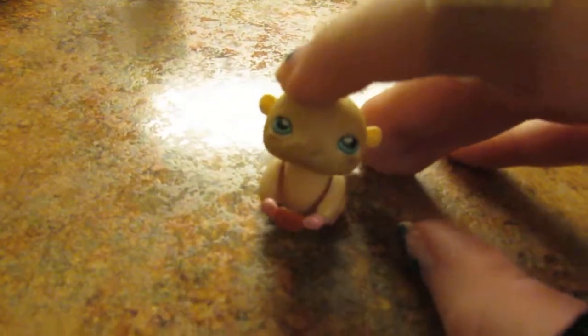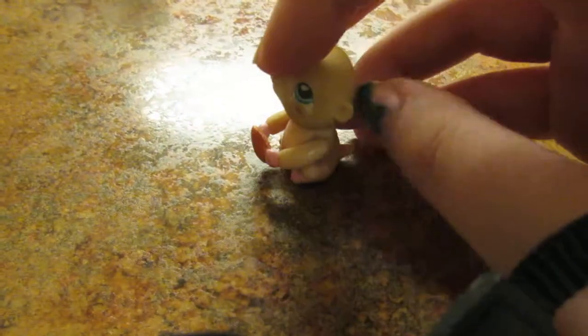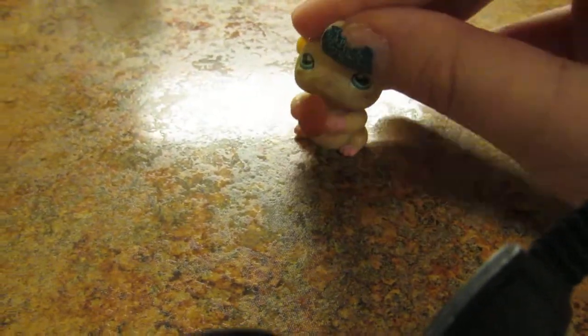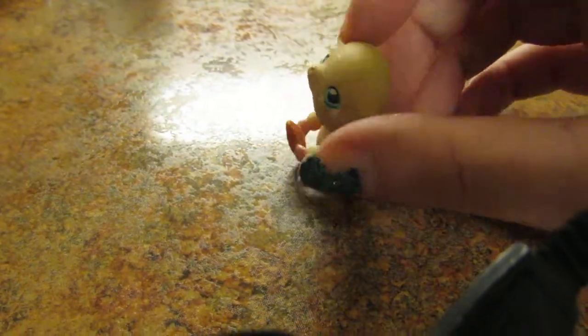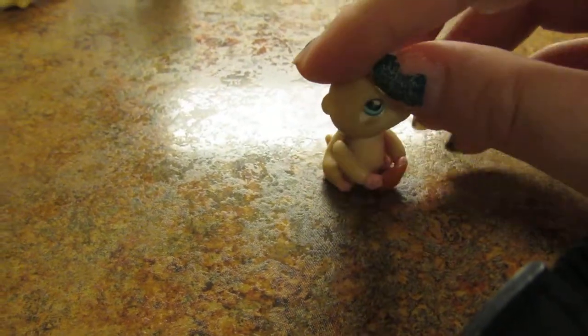So, put this aside. This one I like, mainly because I could do this. It's one of my only ones that I could move its hands if I pressed on its head. So it's like eating a nut. So cute.